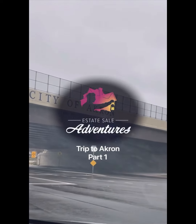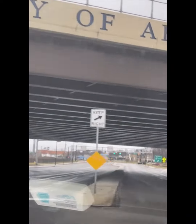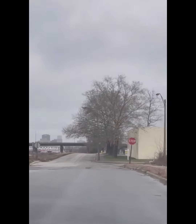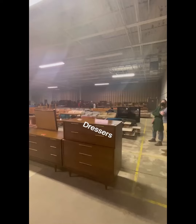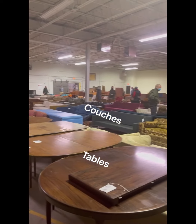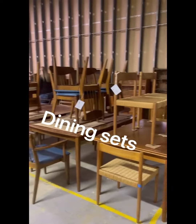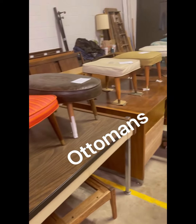Estate Sale Adventures, A Trip to Akron, Part 1. It was a cold and rainy Sunday, and I had nothing to do, so why not go on an excursion to Akron for some antiquing? First stop was a warehouse sale put on by Sweet Modern, a local MCM furniture store. I loved what I saw, but the prices are not what I'm used to. No one was walking out of here for less than $1,000. I guess I'm just a little bit spoiled from how cheap estate sales are.